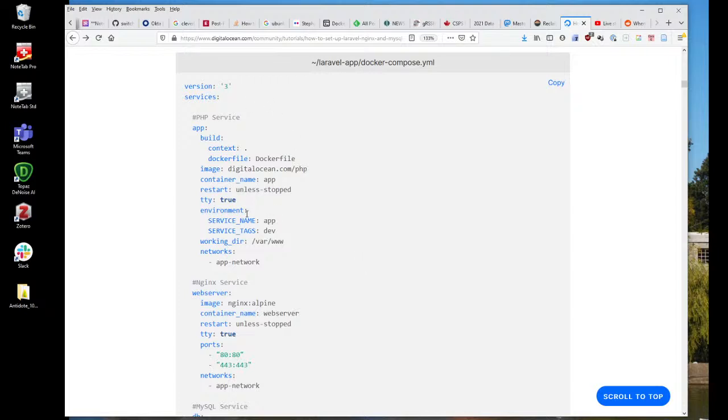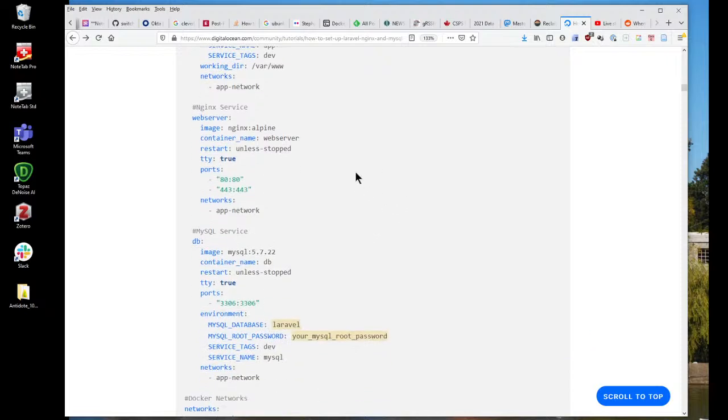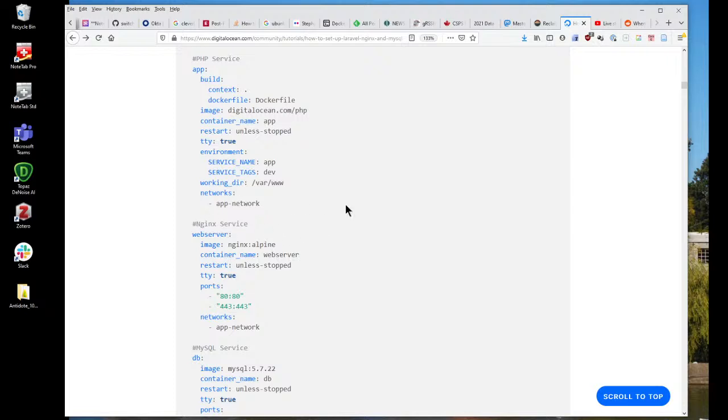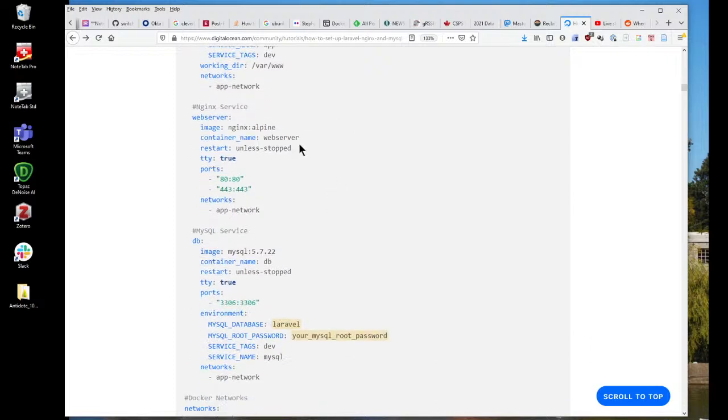So environment, service name, app. What we're doing here is defining some environment variables. These variables will be available inside our software later on if we need them. Okay, so that's for the PHP, and networks, app network. I'm not sure exactly what that is, but we'll see if that becomes important. Here's the web server.